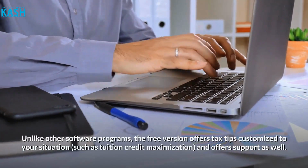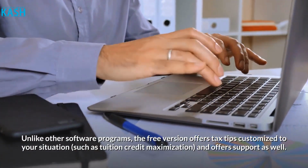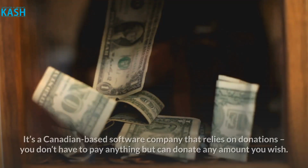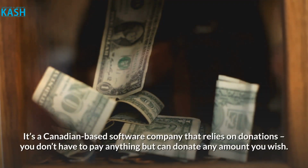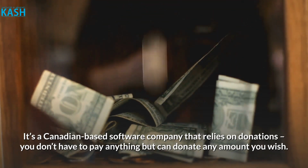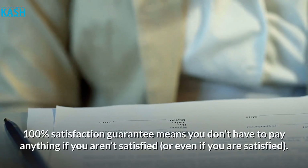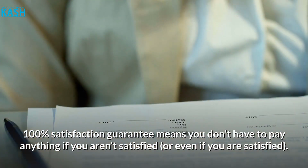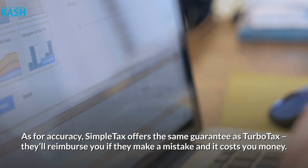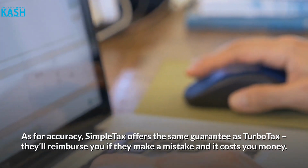Unlike other software programs, the free version offers tax tips customized to your situation, such as tuition credit maximization, and offers support as well. It's a Canadian-based software company that relies on donations. You don't have to pay anything but can donate any amount you wish. 100% satisfaction guarantee means you don't have to pay anything if you aren't satisfied, or even if you are satisfied. As for accuracy, SimpleTax offers the same guarantee as TurboTax. They'll reimburse you if they make a mistake and it costs you money.